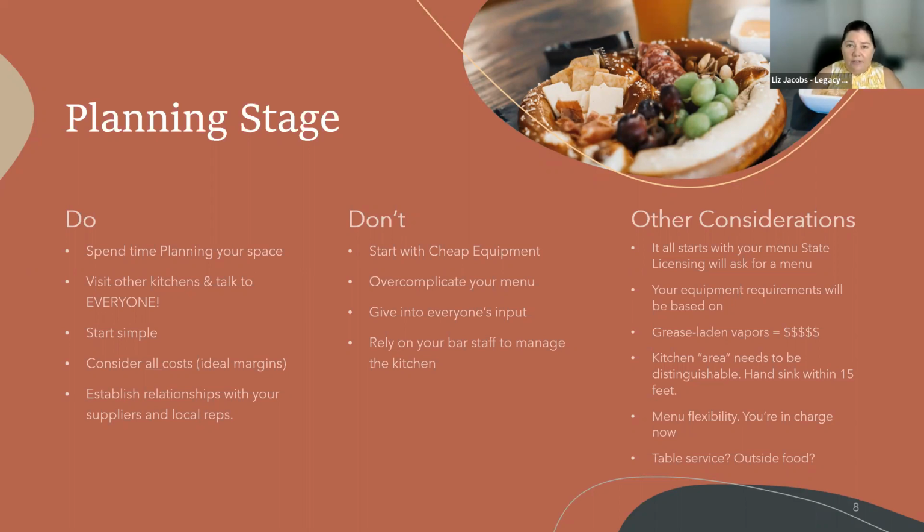Don't rely on your bar staff to manage the kitchen. Start off on the right foot. Back when we first launched our kitchen during COVID, we kind of figured, well, hot dogs are really easy. We'll have like an extra bartender on, and then we can handle the food that way. And they can present a challenge.